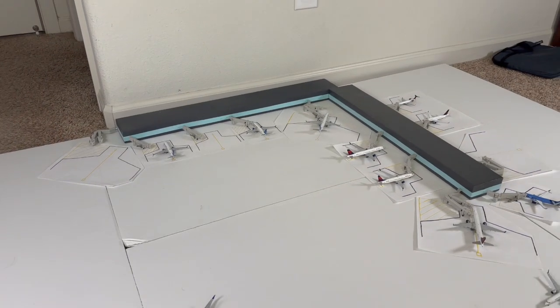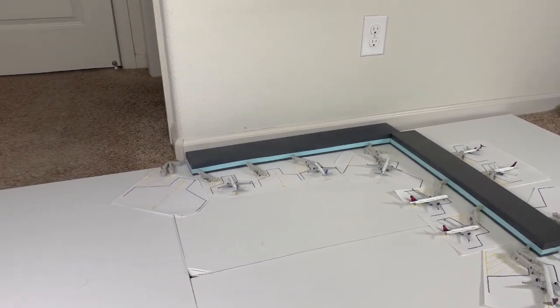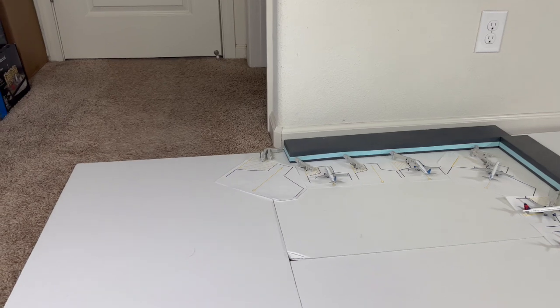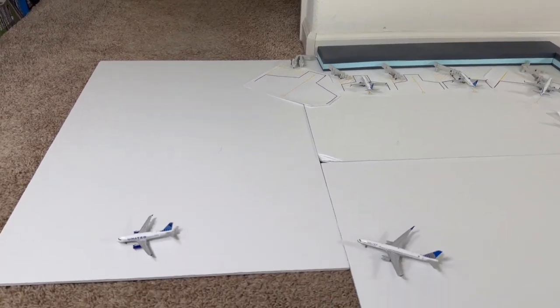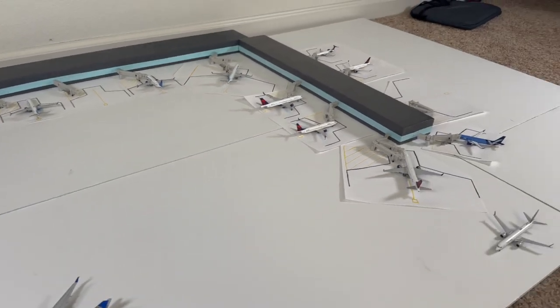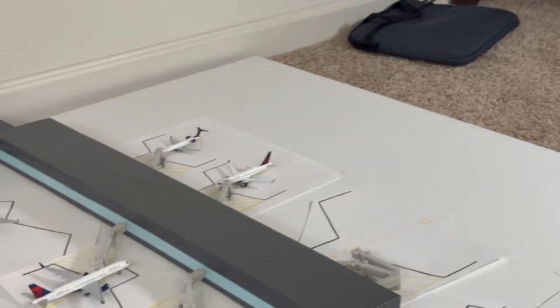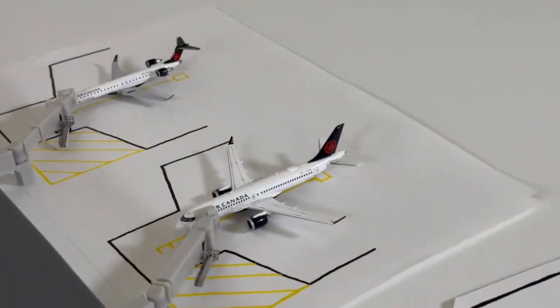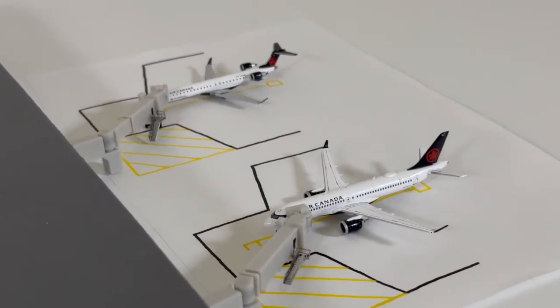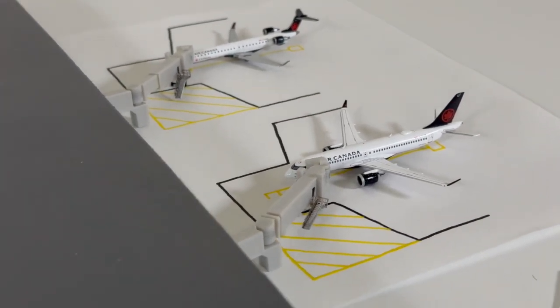Alright guys, so I hope you enjoyed this month's airport update. Another fantastic airport update to kick off the summer season, and really nice to see all these planes right here. As you can see, all my Deltas and Uniteds, as well as this Breeze Airways right there. And it's really nice to see the Air Canada A220 back. So we now have both Air Canada planes at Gate Alpha 11 and Gate Alpha 12 right there. That's what I love to see.